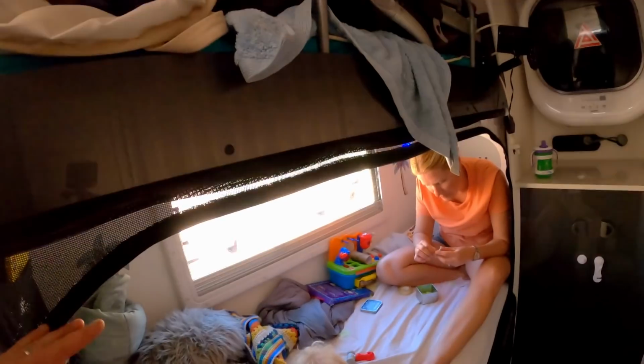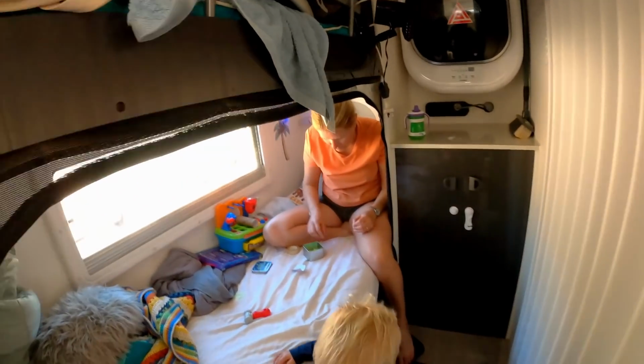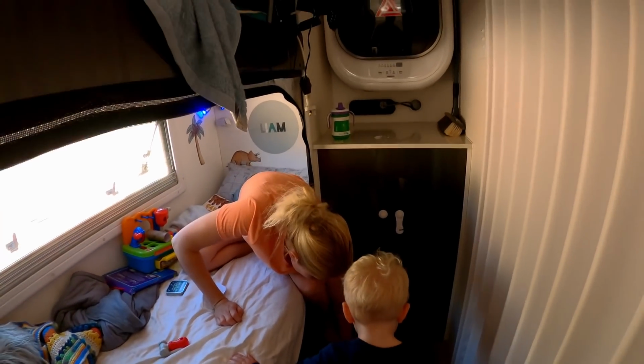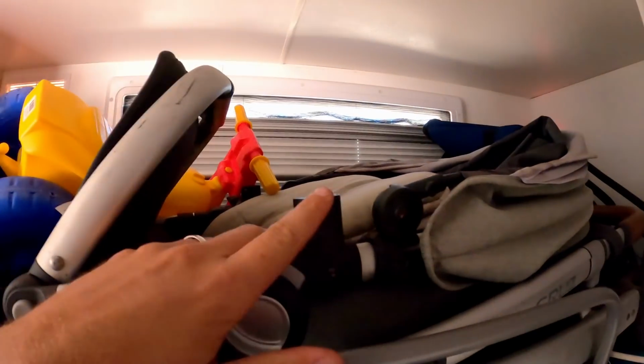But yeah, so we're just chilling out in Liam's bunk. As you can see, we've got this mesh screen, so we can zip him up in there. One, so it's like baby jail, and two, so that he can't fall out when he's sleeping. Can you put them in there for me, please? Ooh. And then the top bunk ends up becoming storage. We've still got a pram for him. Mind you, he won't need the pram for much longer. Carrier sits at the back, his trike, and our washing basket.